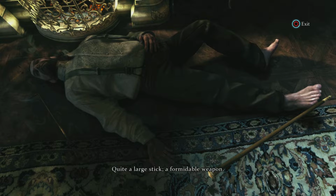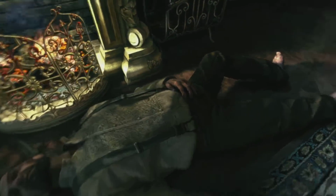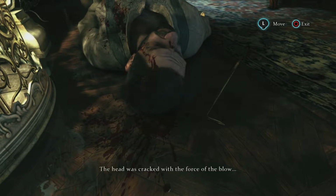Quite a large stick. A formidable weapon. Alright, let's look at his face. The head was cracked with the force of the blow.